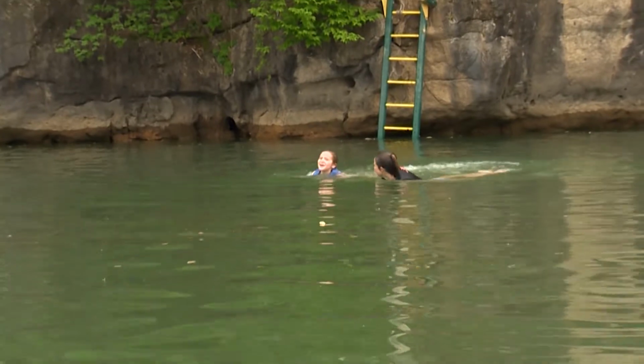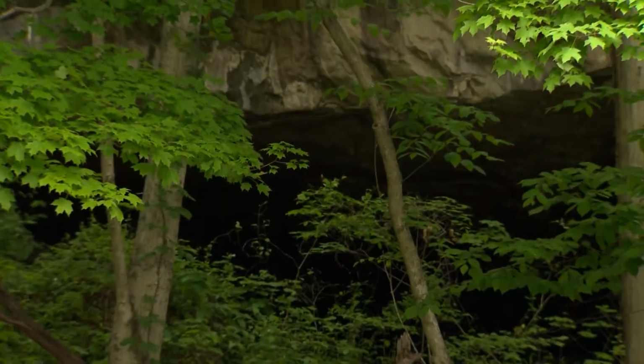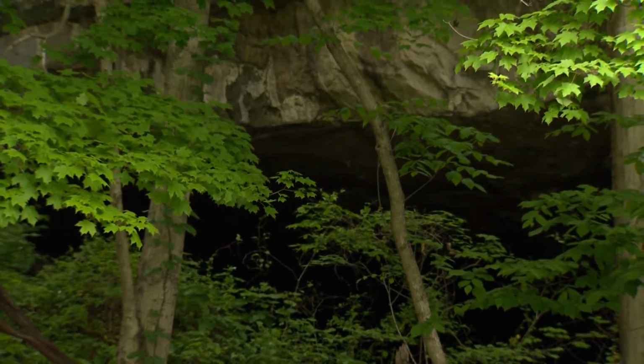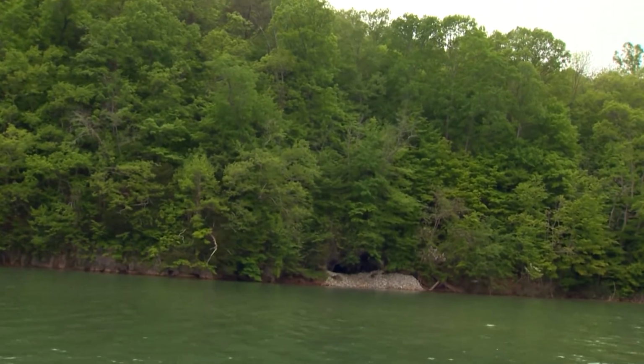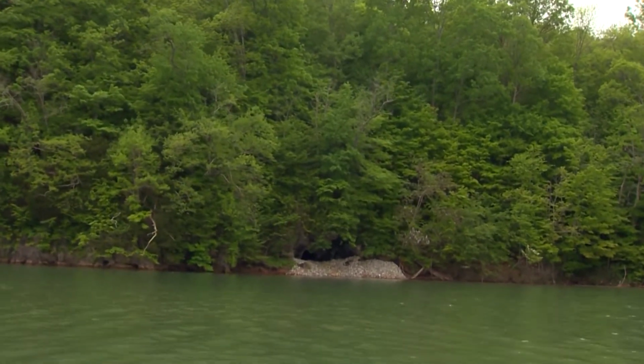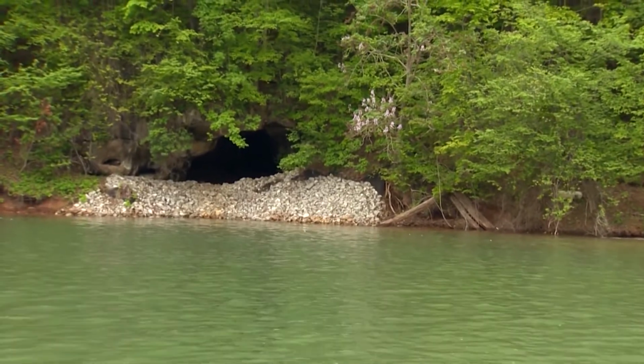64 degrees is still a bit warmer than the average temperature inside a cave. Tennessee and Kentucky has more caves than about any other states in the nation. This one is on the wildlife management area, Cove Creek Wildlife Management Area. They've put the gravel in there, the rock, to keep the soil from eroding out from underneath the cave there.